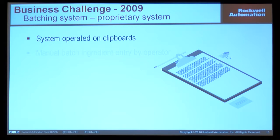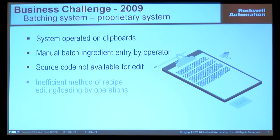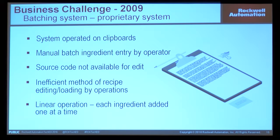So continuing on in our business challenges prior to 2009. With the batching system, it was on the proprietary system. The system was operated on clipboards. The operators would go up, get a sheet of paper with the current batch that they were going to run, then they'd go up and they'd manually enter in those values. When they entered in those values, the way the PLC code was set up and the communications on it, there was times where it would take up to 30 seconds for it to physically load, and at other times it would fail. So what the operators would do would try it 2-3 times. If it wouldn't work after that, they'd begin the manual intervention.